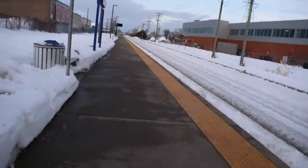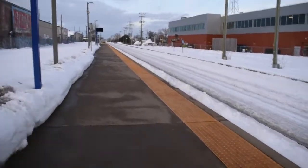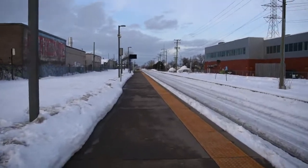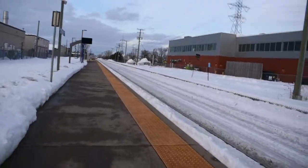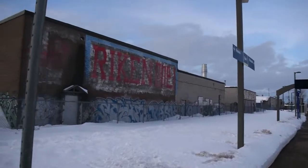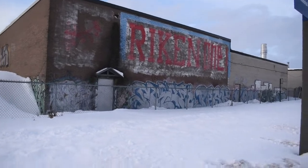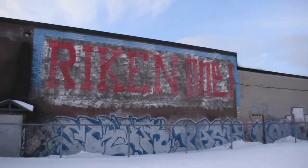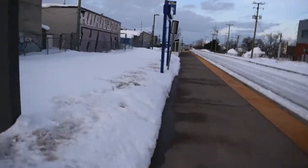Alright. Thought it was gonna be a bit sunnier, but I guess not. But hey, we'll do what we can, you know. And look at this, Rickon 1. No idea what that means. Yeah, this is very cool. All this kind of graffiti art, you know. It's cool.